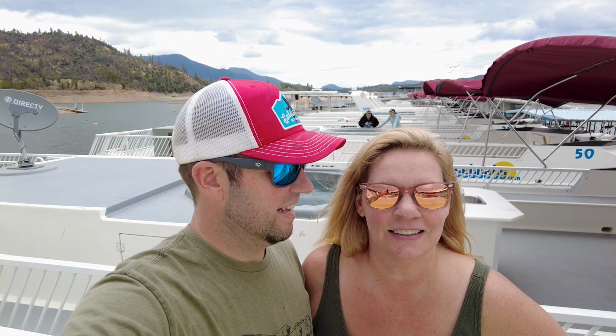Yeah, we are at Jones Valley Resort, the marina here. You can see all of the houseboats behind us. We're all checked in, captain, co-captain, waiting for our friends to join us. And then we'll have a few days of fun on Lake Shasta.